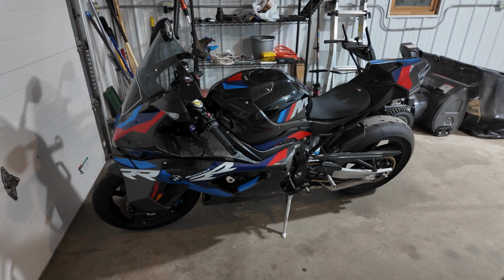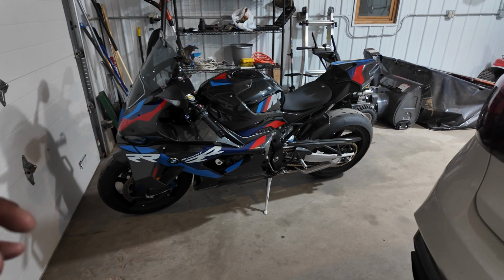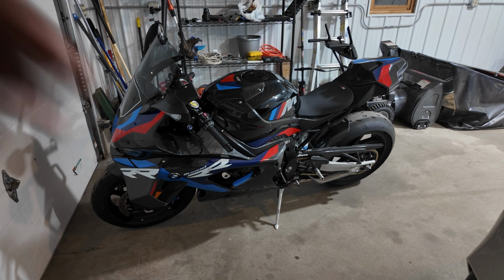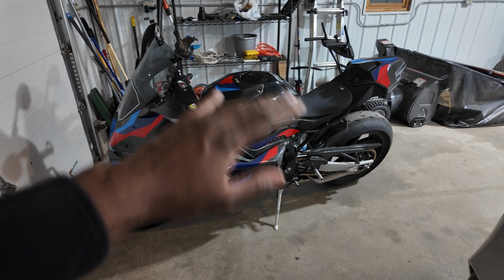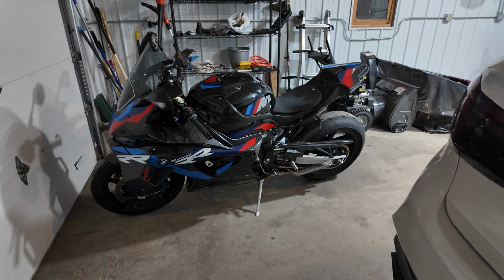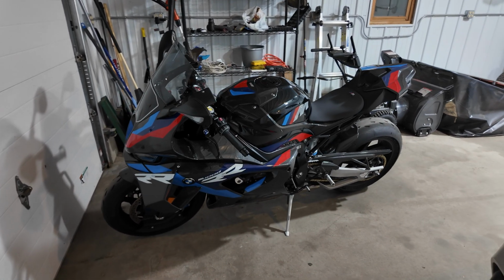Please stay tuned because I do have a lot more videos coming with this bike. A lot of riding videos, also a lot of mods. I'm gonna do something a little bit different with the channel and the mods, because I know there's been a few people online that have already modded this bike heavily. So my idea of doing the mods to this bike is gonna be a little bit different. It's gonna be a lot of the same mods.